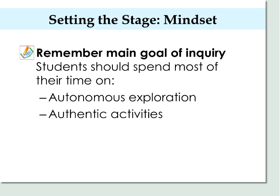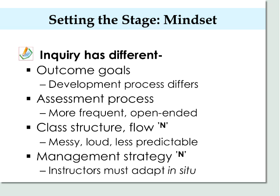Now, they never get to that, but they do start realizing that the students they are working with are going to have to spend more time in their own exploration and one-on-one activities. They're not going to be spending nearly as much time talking to their students. The other main goal is to have the activities be as authentic as possible. We want students to be experiencing science the way we experience it within the lab as professionals.